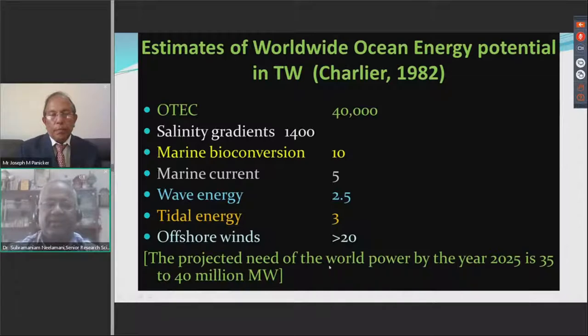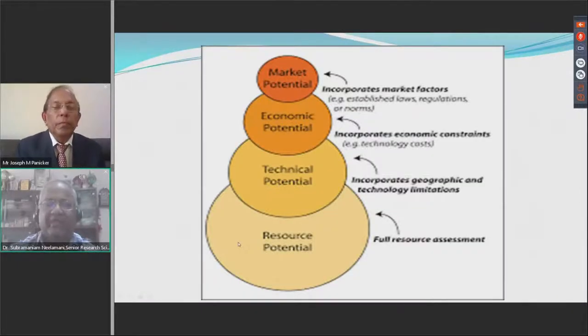So, just 1 minute I have to say, the whole world by 2025 needs about 35 to 40 million megawatt. That is our requirement. You see how much is available in different forms. Ocean thermal itself is about 1,000 times. And ocean wave energy itself is 2.5 trillion watt. So like that, we have huge energy from the ocean in different forms. Salinity gradient, ocean bio, marine current, wave, wind, also tide. They are all available. In India itself, we have about 1 lakh megawatt of wave, current and tide.